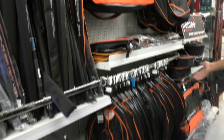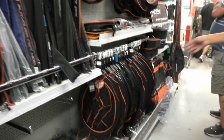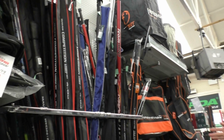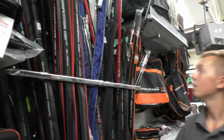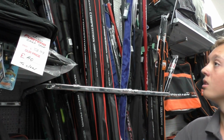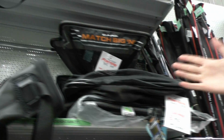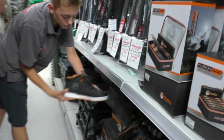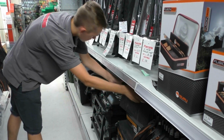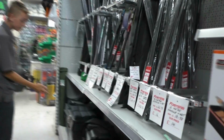Along the bottom we've got all the Frenzy nets, Frenzy keep nets and rubbish. Here we've got a wide selection of more landing net handles, so anything from the Maver, more Preston, maybe Competition, and we've got a small selection of Dinsmore and various other keep nets on offer. And on the bottom here we've got the Guru boots. Nice. And then we've got some small selections, some seat boxes.